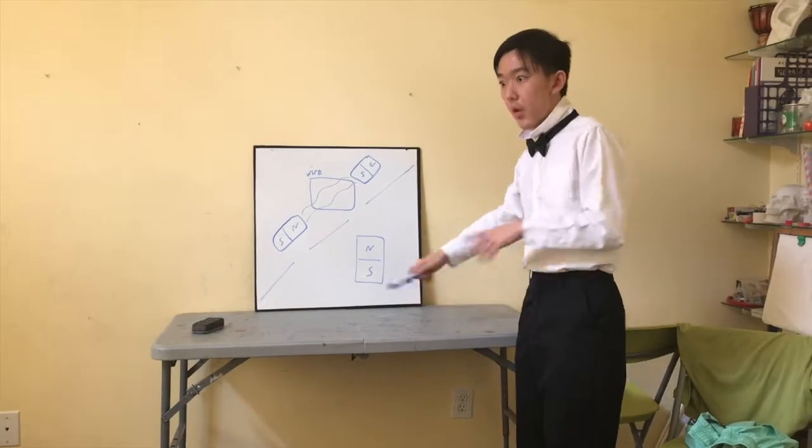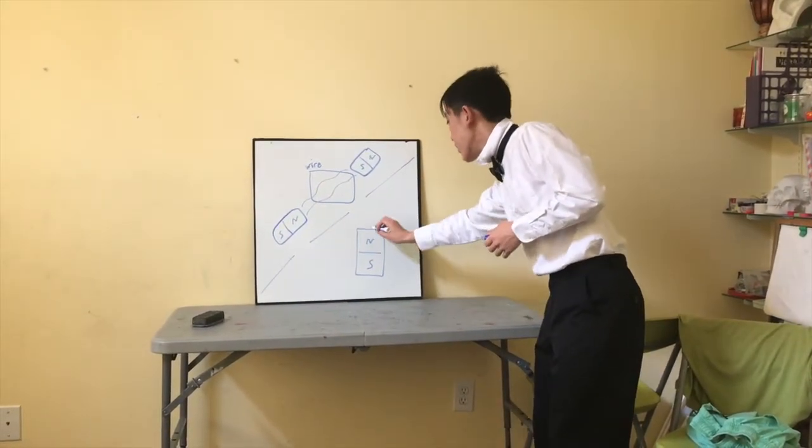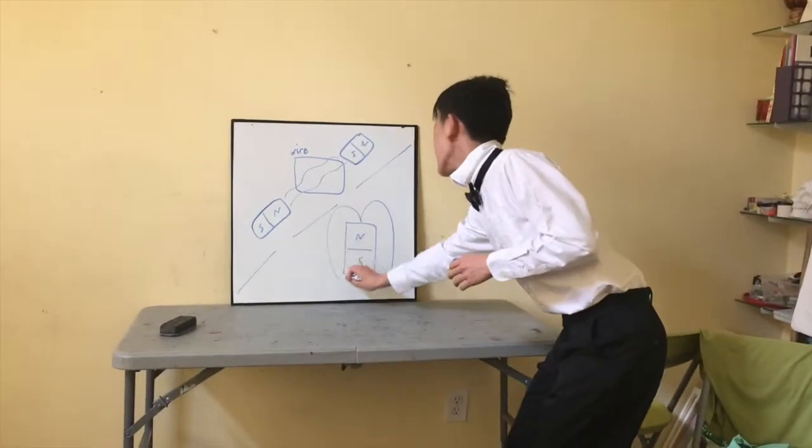They always come together, they're inseparable. North will be attracted to south and vice versa, and you can draw arrows to make this point clearer. They point in the direction a north pole would go, away from north and toward the south pole.